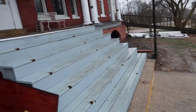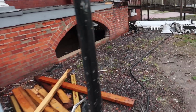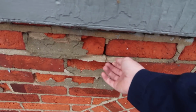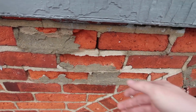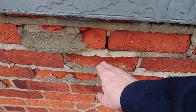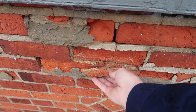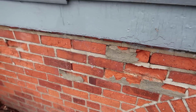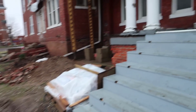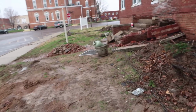I think a lot of this needs to have a new foundation, so, well, I mean, a lot of this just needs to be rebuilt because they used really hard mortar on this, and it's destroyed the bricks, because if you use harder mortar, it kills your bricks. Like that. So that's all gotta go and be replaced. But it's gonna be put back exactly how it was before, just, you know, ready for another 100 years.